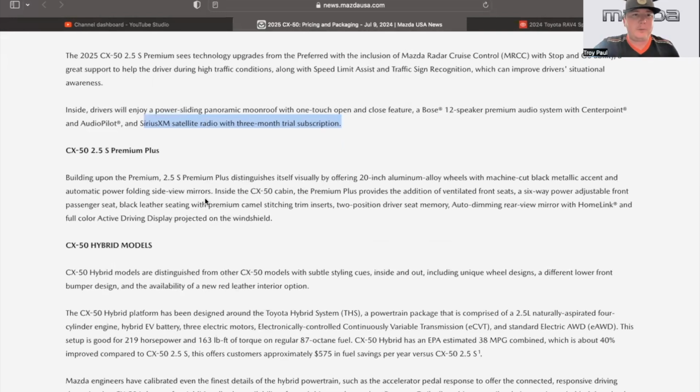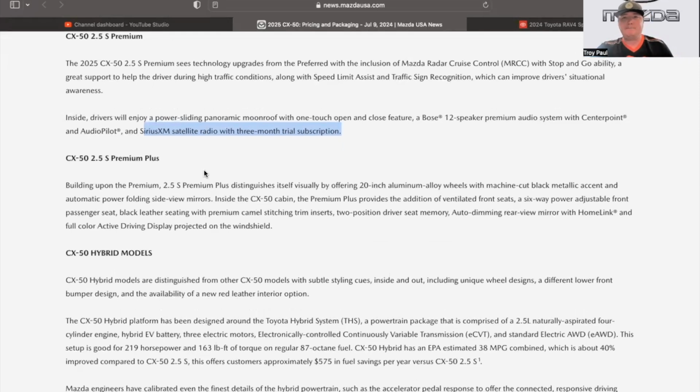All right, real quick, we're going to do the Premium Plus, and then we're going to take a break, and then we're going to jump back into the hybrids. So with the Premium Plus, you get all the features again from the Select to the Preferred to the Premium, and then the Premium Plus adds more features on top.